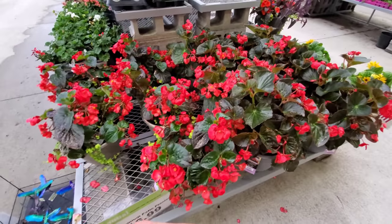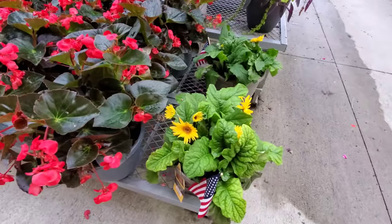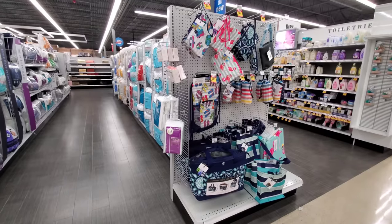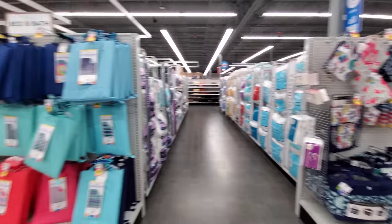And these flowers are good looking, too. Look at the little sunflower looking flowers. Those are neat. Back inside where the AC is really cold, you got drawstring backpacks and other goodies for the beach, bags to put your sunblock in.